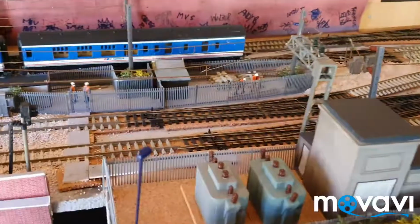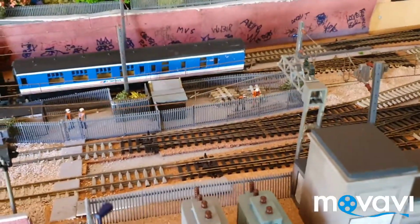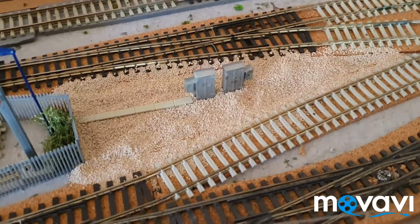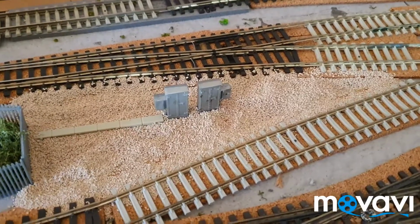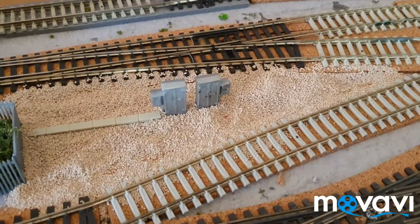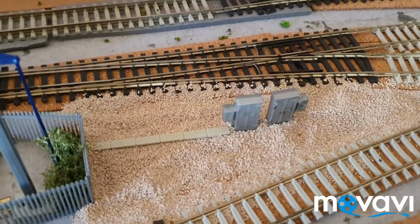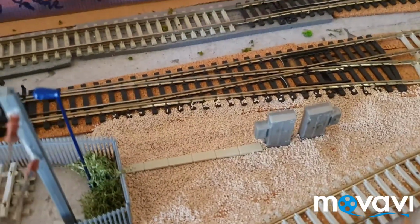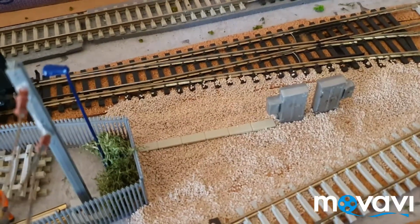So we've got that in place. The other thing you'll notice as well, if I just look over this way a little bit, because it doesn't interfere with any of the points or anything, is the little triangle of land that was left at the end of the works compound. I've put ballast in around the two junction boxes that was on there and the trunking. So that ballast is going to have to be obviously glued into place and everything. But that's now been put down there just loosely because it doesn't interfere with the operation of the tracks or anything. And I think that sets off the area quite nicely.